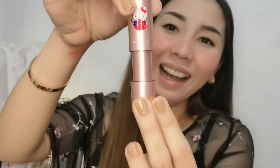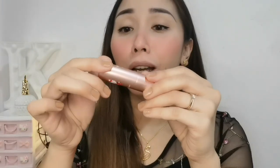Magnetic. Look. Magnetic shine, and the packaging is really nice for collection purposes. This is again in the shade, what shade was it? Number 1, Cherry Bomb. It still has 4 shades. Nice shade, and it's delicious. Wait, I'll show you why.